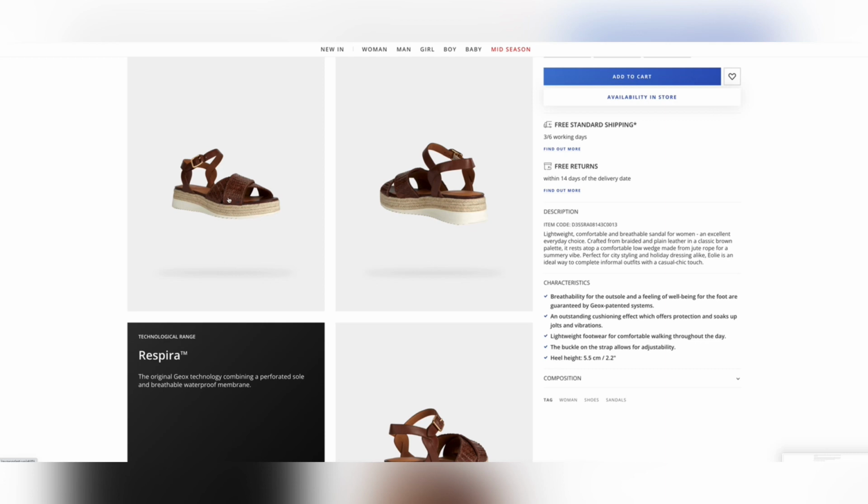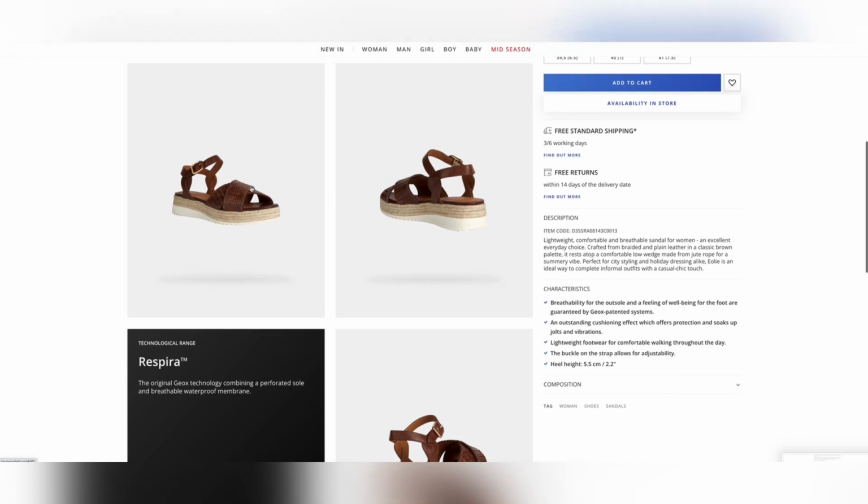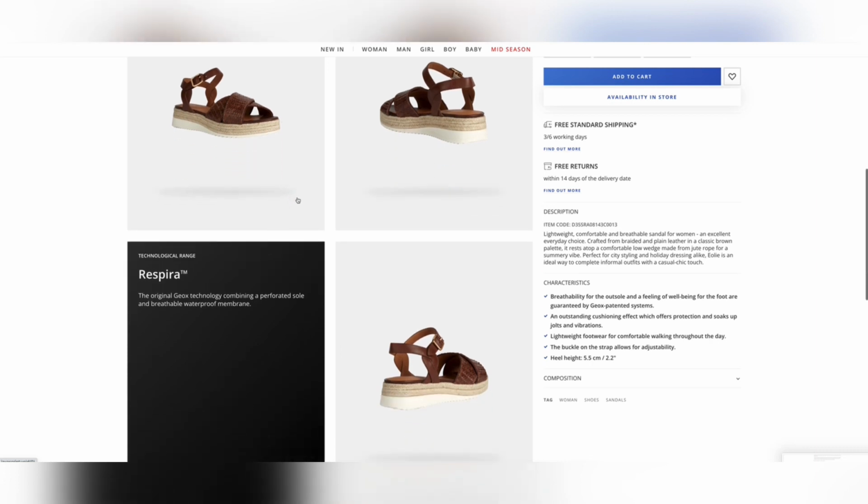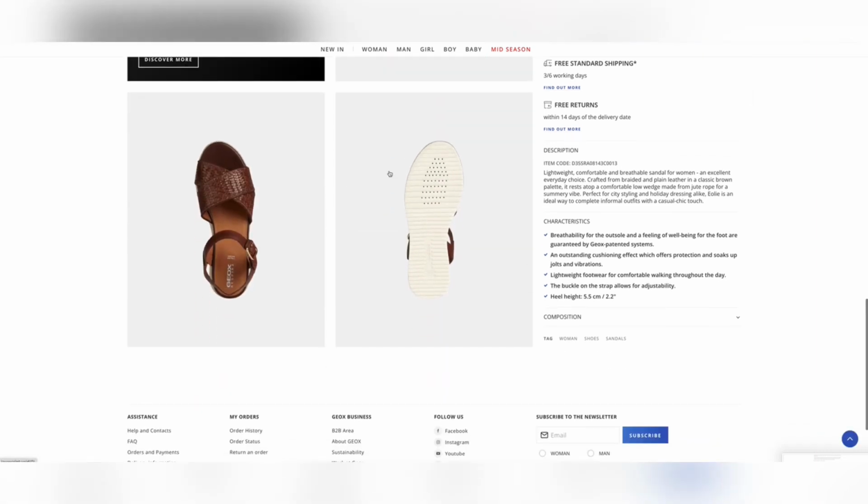I tend to like a style like this where it's a cognac color. It goes well with black and tans, creams, just about any summer color. I liked this little rope effect right here, the braided effect. It kind of gives me the aesthetic of a wedge without it being a wedge. It's very breathable. The only thing I'd be concerned about, and I'd have to test, is how rough this edge is. I have not ordered these.